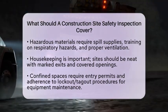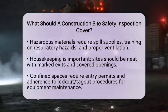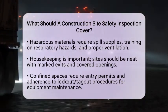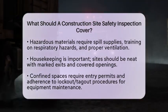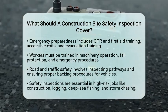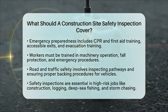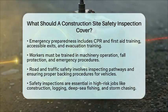Training and competent personnel are key. Workers should be trained in the safe operation of machinery and tools, fall protection, and emergency procedures. A competent person should oversee scaffolding and fall protection systems. Lastly, road and traffic safety should not be ignored. Inspect safe roads and pathways for transporting equipment, and ensure proper backing procedures for trucks to prevent accidents.